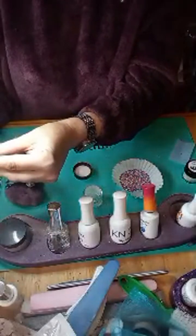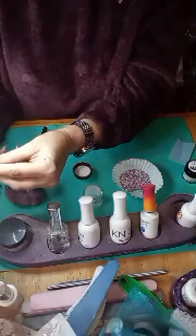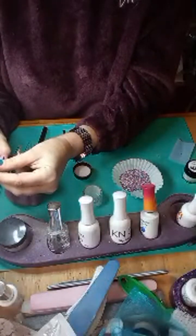So there's orange, purple, blue, taken over the bucket in minutes.